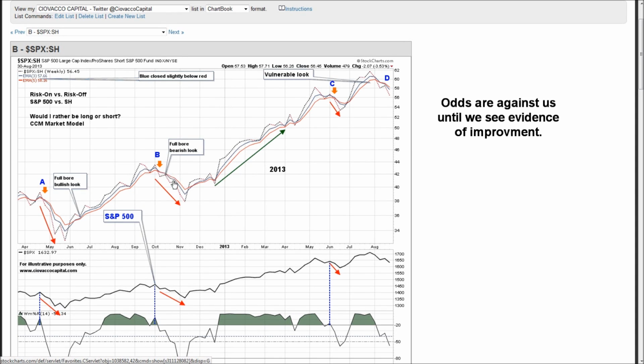It could be a longer term correction like the one that occurred in the fall of 2012 or the one that occurred in the spring of 2012. Or it could be relatively short, similar to the one that we had early in 2013. Purpose of the exercise, we respect the bearish look as long as it remains in place. If we get a look like this, then we will respect the bullish look.